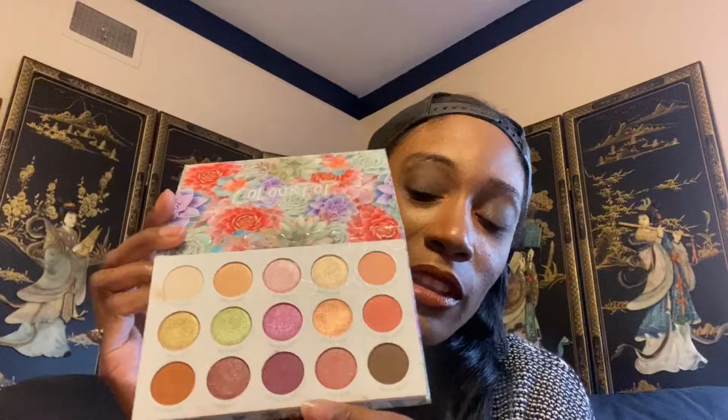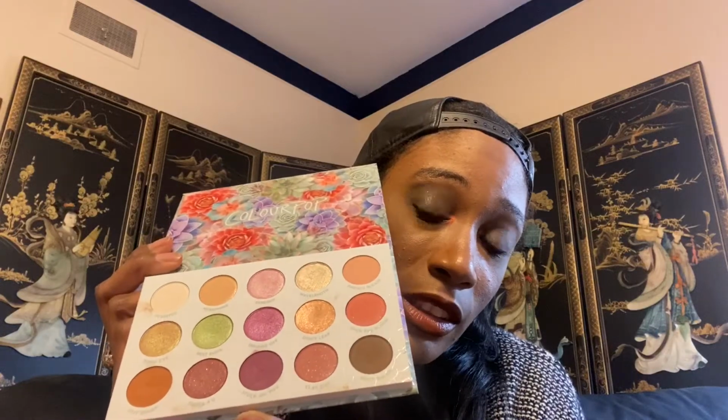The mattes in here are okay. The shimmers in here are okay. It's just, to me, a mediocre palette. And I've noticed that the quality of Colourpop is going down. Like, the quality of this palette isn't as good as the ones they had initially came out with prior to quarantine. So, I don't know what's going on with it, but this one is just not where it's at.